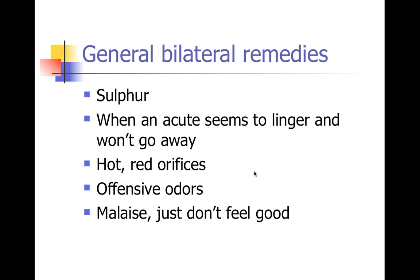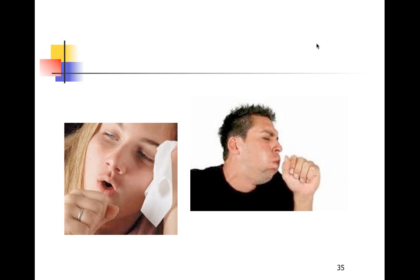Sulfur, when an acute seems to linger and just won't go away. Hot red orifices. By hot red orifices, I'm talking about the mouth, the rectum. Offensive odors, malaise, just don't feel good. So when an acute sore throat just doesn't seem to go away, it just sticks there over and over again. And these tend to be very warm, very hot individuals.